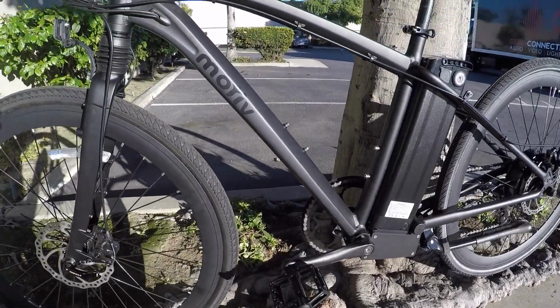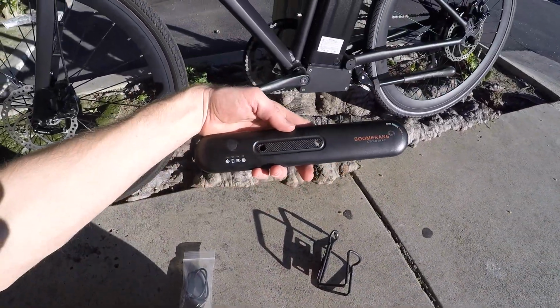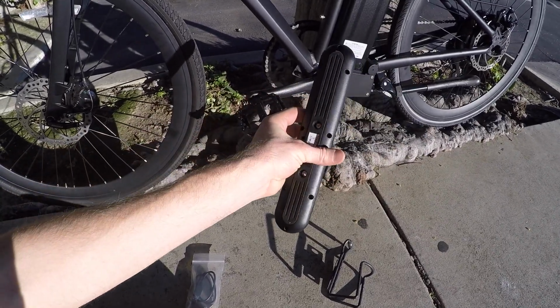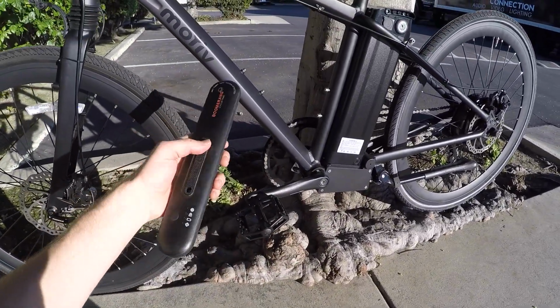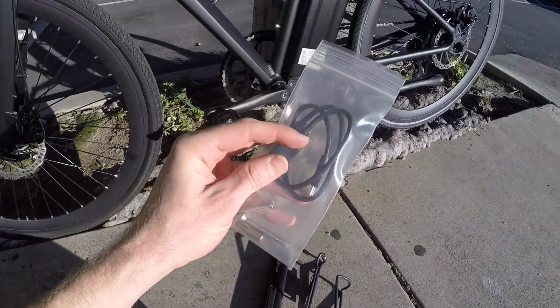It's a bit of an inconvenience to try to take this thing off. You do have to charge it. It only lasts 10 hours per charge, and once it gets low, it really just kind of stops working. And at that point, you basically got to bring the bike inside or close enough to a charging outlet to reach. Now this, unfortunately, is not the correct cable.